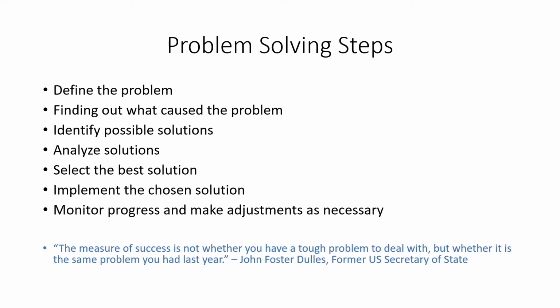Just because it looked good on paper or in your brain doesn't mean that it was necessarily great and that it solved the problem. So you constantly have to monitor the progress of your problem solving and make adjustments as necessary.